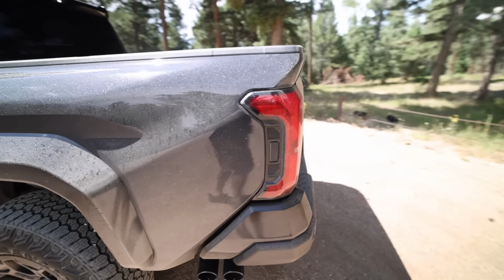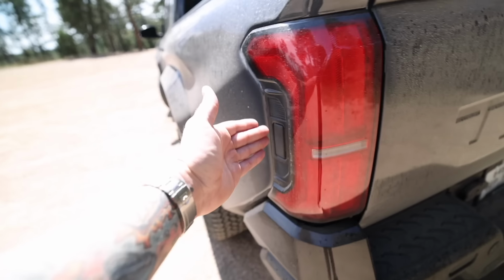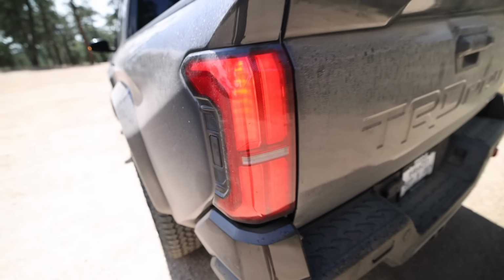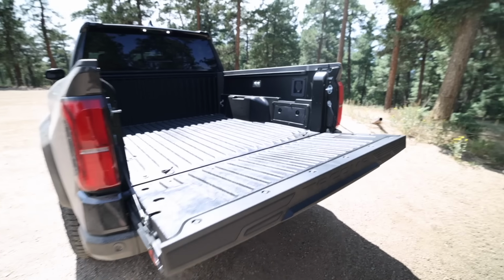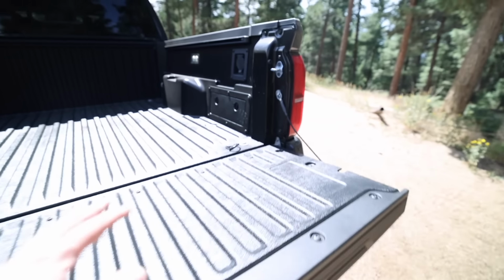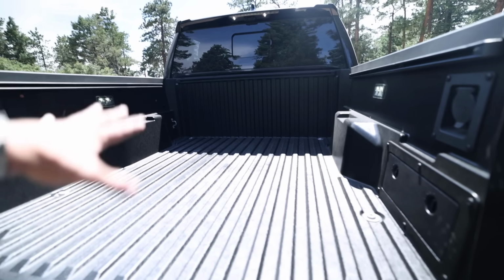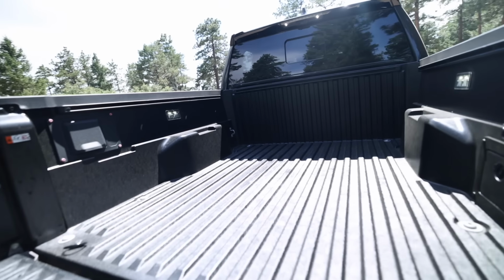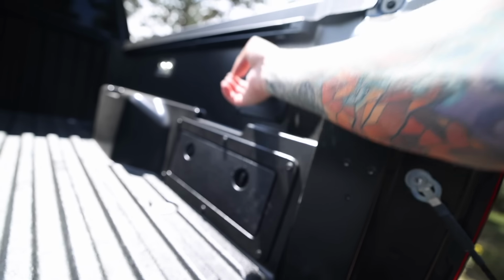Now coming around to the bed of this truck, you get a shot of the ARB bumper there. If I press this button on either side, the tailgate drops down automatically. Really small bed on this guy. This is the smallest bed on a truck that I've ever owned. A 5-foot bed. We have a little bit of a storage compartment here, which is pretty standard.